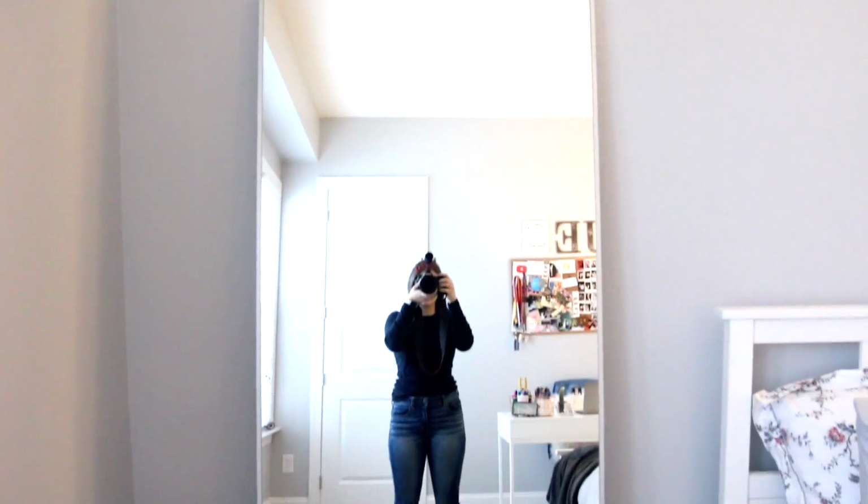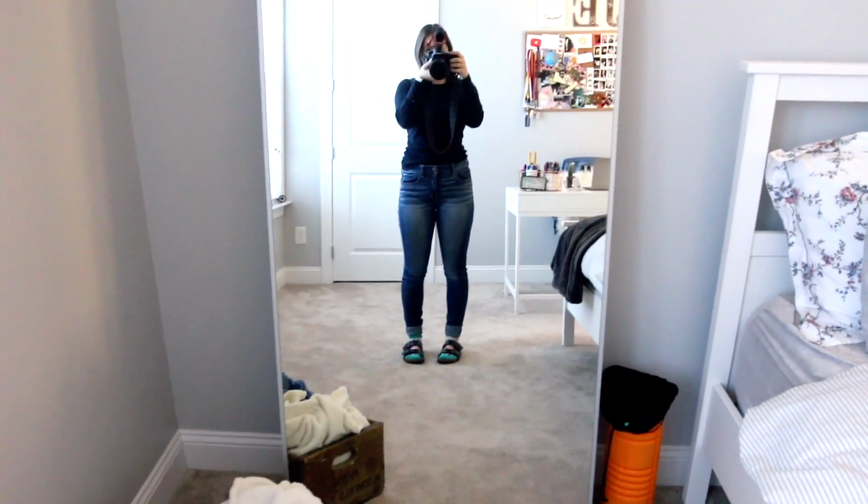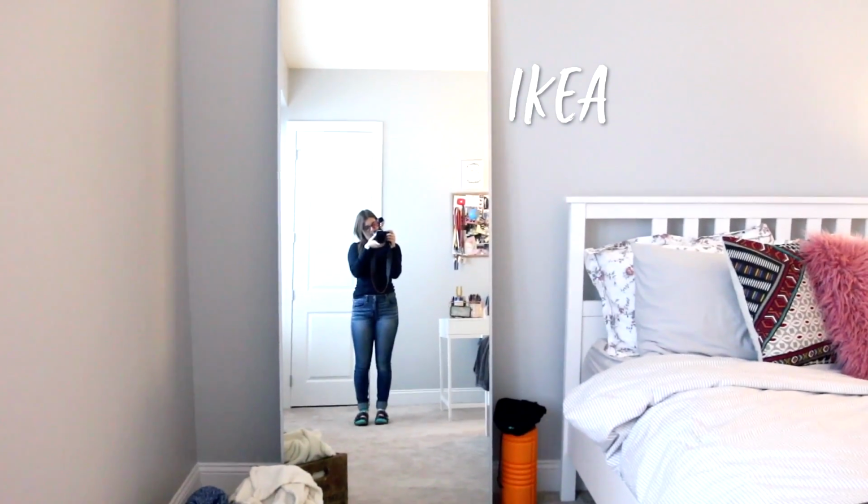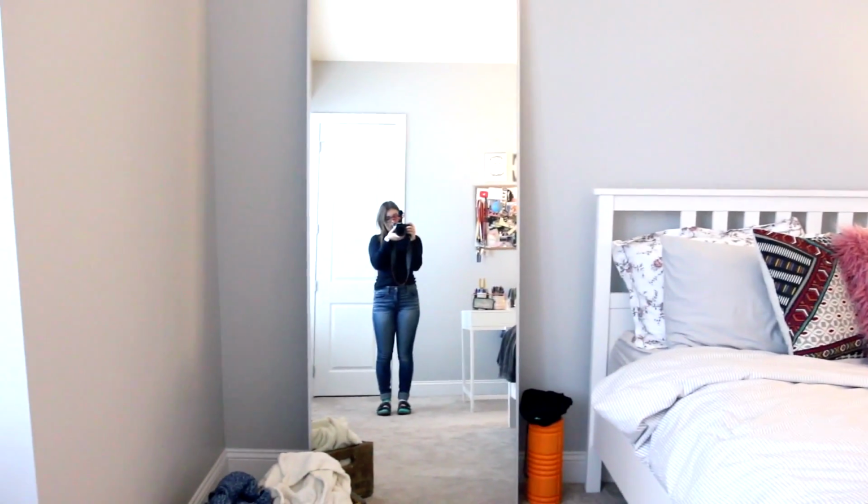On the other side of my bed, hello, this is me. This is my long mirror, and I love this. This is probably one of my favorite things in my room. I just think it brings a lot more light in, and it makes the room expand because of the mirror. Hello, this is my room.